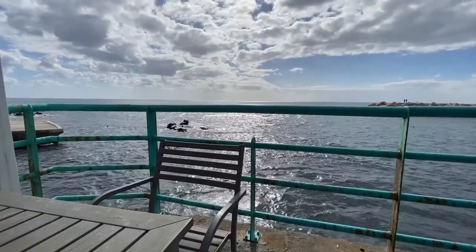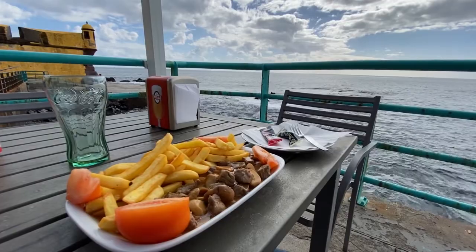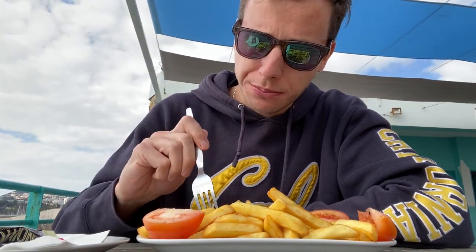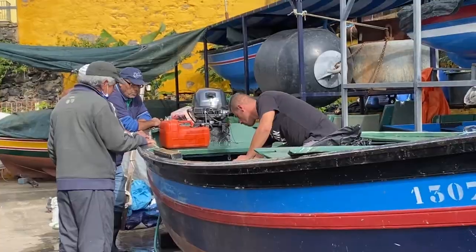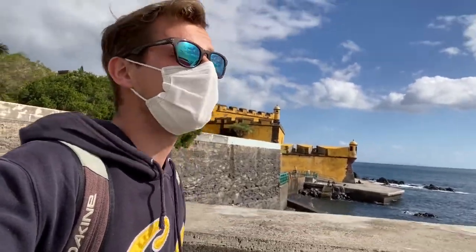I came across a small restaurant, and as I got hungry already, I decided to go for a picado. The meal consists of beef pieces and a sauce of mushrooms, white wine, and tomatoes. Very simple, but also really delicious. I really enjoyed the sunny moment, just relaxing and observing the local fishermen repairing the boats and nets. That was some great lunch, a nice break. The sun came out, so it's amazing.